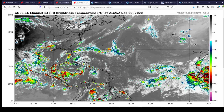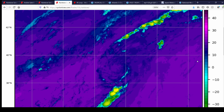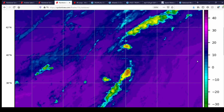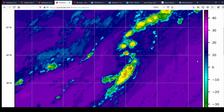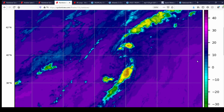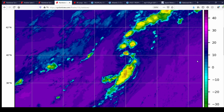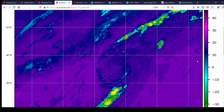But looking at this latest infrared imagery of what used to be Tropical Depression Omar, it seems to yet again be trying to fire convection right over its center, or near its center, I should say. So we'll see if it tries one last final showing of trying to intensify despite all this high wind shear around it. We'll see if that happens or not, of course.